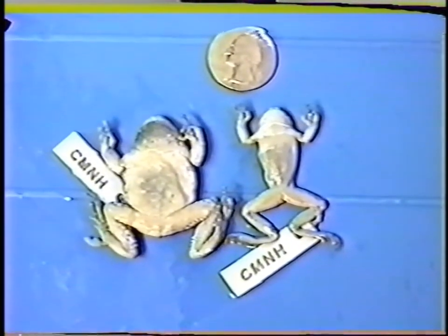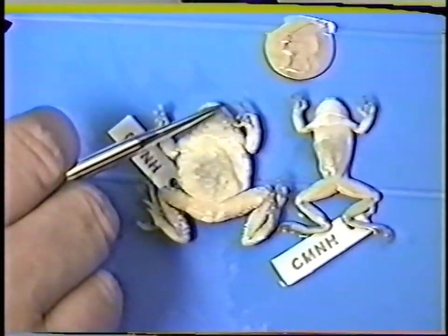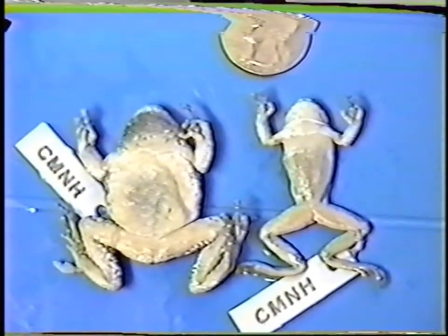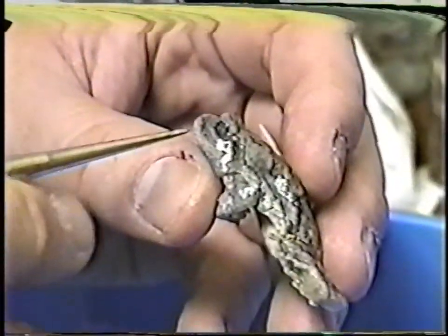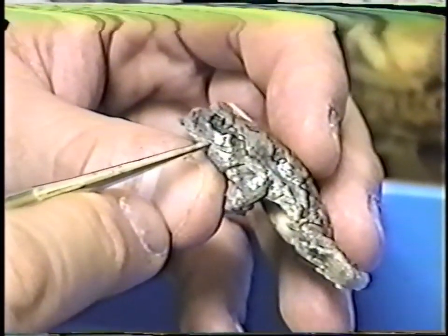If you look at these two frogs, you can see the toe discs, especially on this larger specimen, and I'd also point out that on the male you can see that it has the dark throat as opposed to the lighter throat on the female. An important characteristic for identifying this frog, although typically size is going to do the job, this particular specimen shows very well a light-colored rectangle or box under the eye.